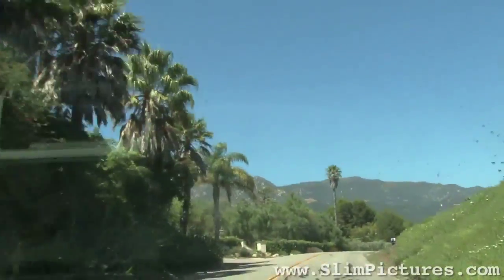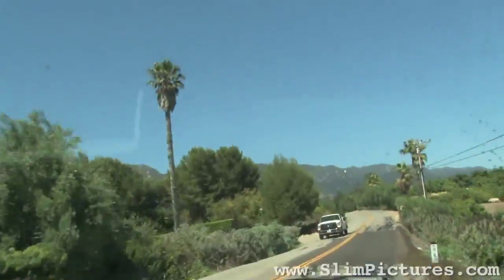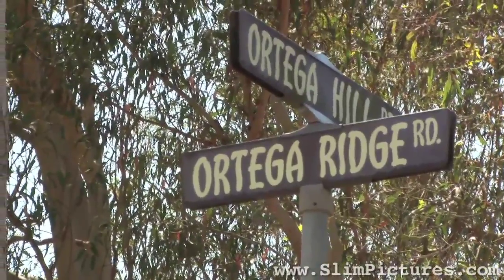One is a trio of nuns seen on Ortega Road. The only problem we encountered? There is no Ortega Road, but there are 2 roads that contain the name Ortega. Fortunately, they intersect, so we were able to get this nifty B-roll shot.